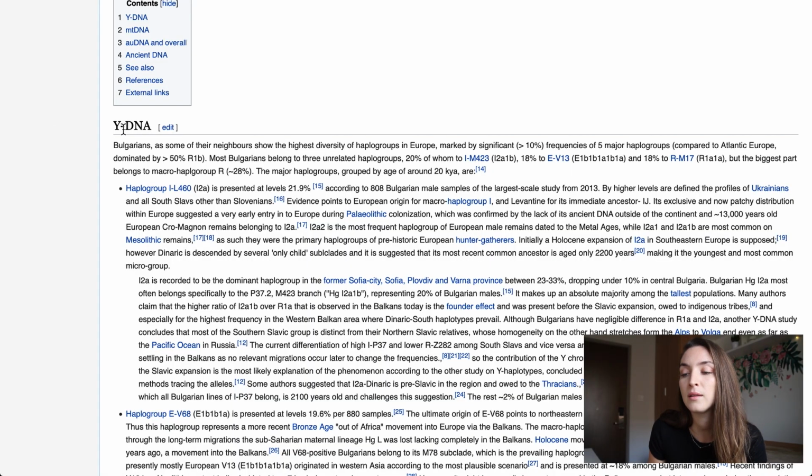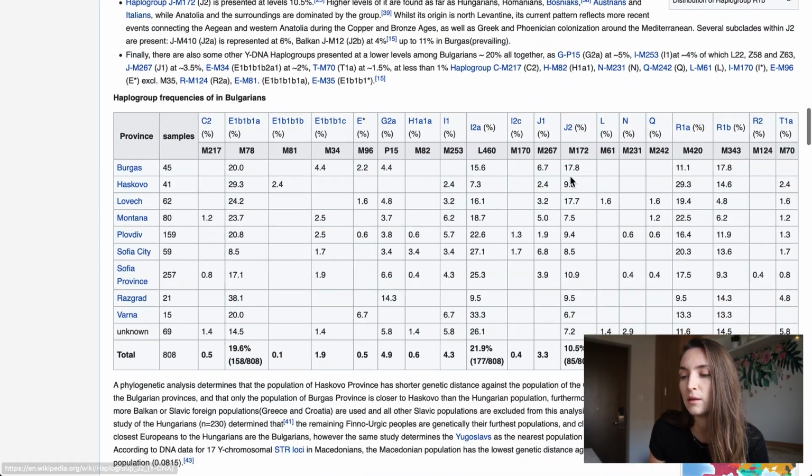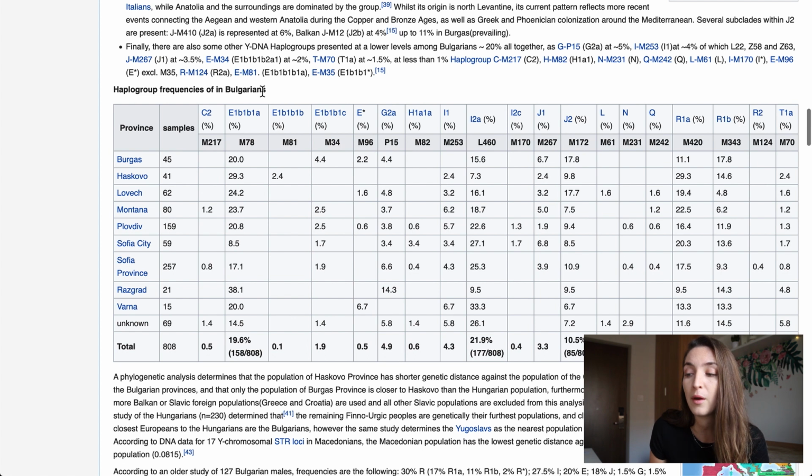Here it says that for the Y-DNA, Bulgarians, as some of their neighbors, show the highest diversity of haplogroups in Europe, made up of 5 major haplogroups. Most Bulgarians belong to 3 unrelated haplogroups, 20% of whom to IM423, 18% to EV13, and 18% to RM17. It gives you more information about those if you want to read. And here, haplogroup frequencies in Bulgaria.